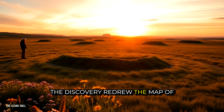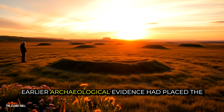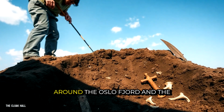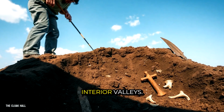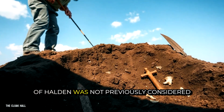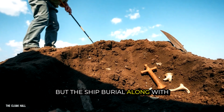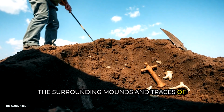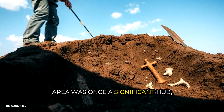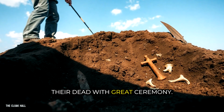The discovery redrew the map of Viking activity in southeastern Norway. Earlier archaeological evidence had placed the main centers of power further north, around the Oslo fjord and the interior valleys. Gjellestad, near the modern town of Halden, was not previously considered a major Viking site, but the ship burial, along with the surrounding mounds and traces of a nearby settlement, suggested that this area was once a significant hub, a place where influential families buried their dead with great ceremony.